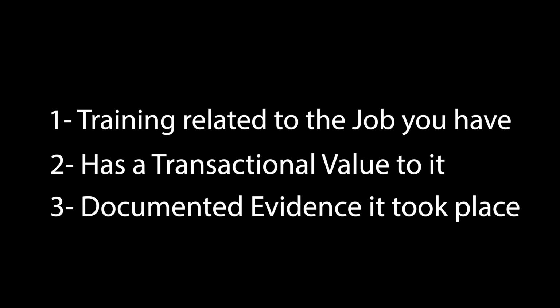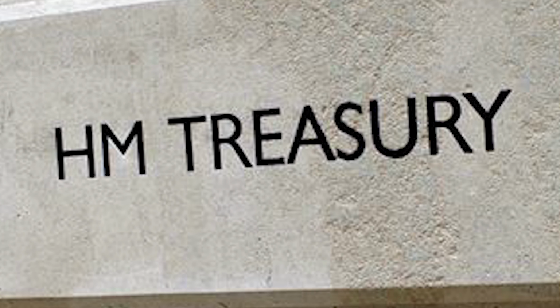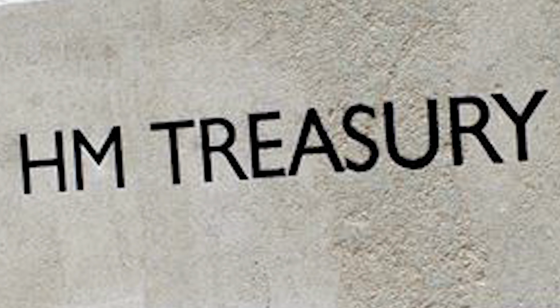What is considered training is very loose and open to interpretation. The guidance notes don't really detail much about it, so it's a bit of a grey area. But common sense says whatever training it is, it has to be at least remotely related to the job that you do, and it will have to have some transactional value and documented evidence. So if your employer is investigated or audited by HMRC in future, they have the evidence to demonstrate that it was all legit and above board.